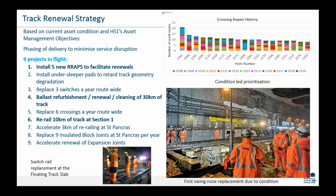And we're also installing under sleeper pads to retard track geometry degradation. We had a successful trial at one of the UTX sites. We put in 8 sleepers with under sleeper pads, and we haven't needed to tamp for 5 years now. So it was very good. We were tamping it 2 or 3 times a year, but now we haven't tamped it. So we have a run rate of 3 switches a year, route wide, to renew the switches.